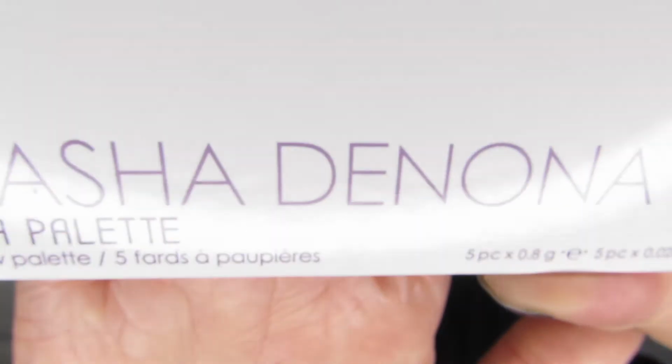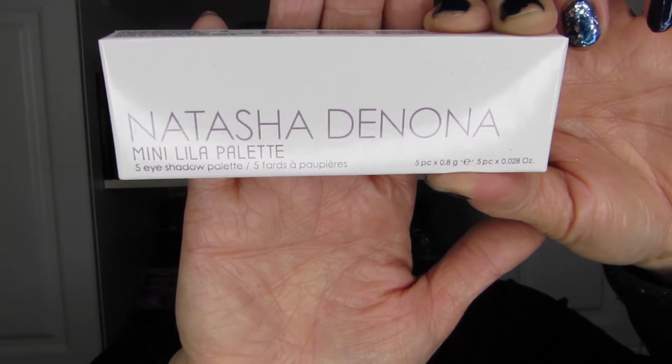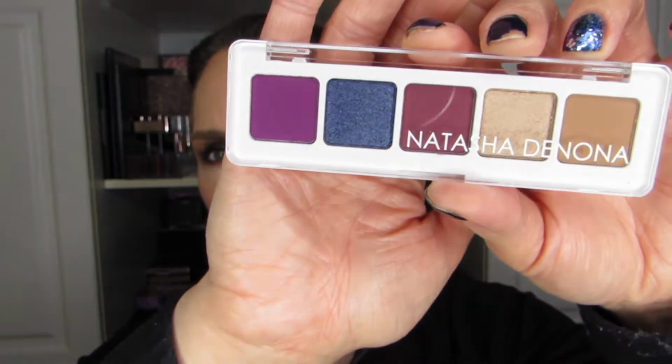I know, it's a shocker. And the first one of the two is the Natasha Denona Mini Lila palette. And I'm a sucker for purple eyeshadow because of my green eyes, although I don't have purple on today. And it looks like this, and it was in the sale section, and this is one that has been of interest to me for a bit.